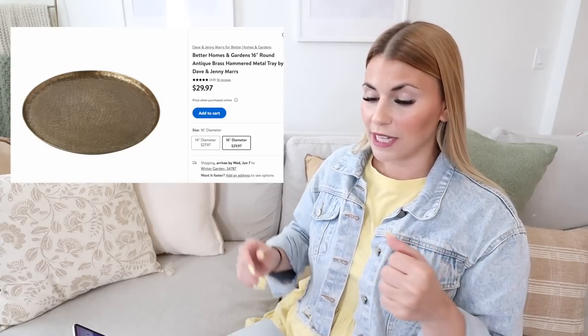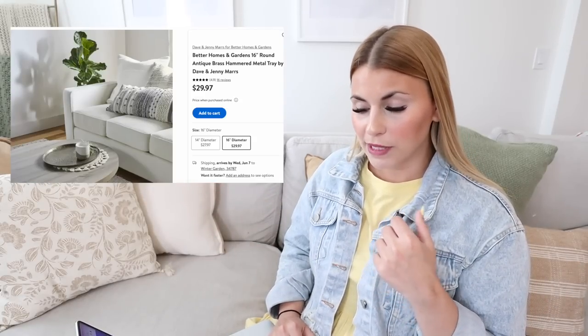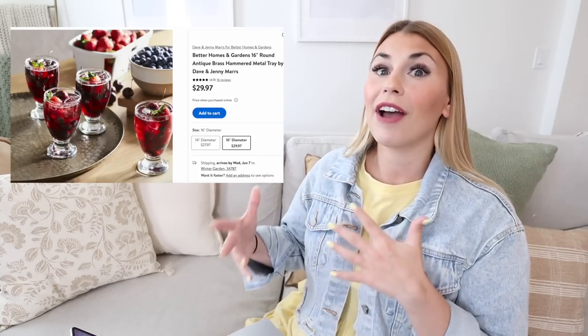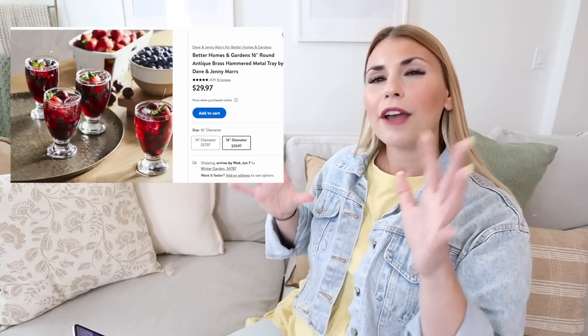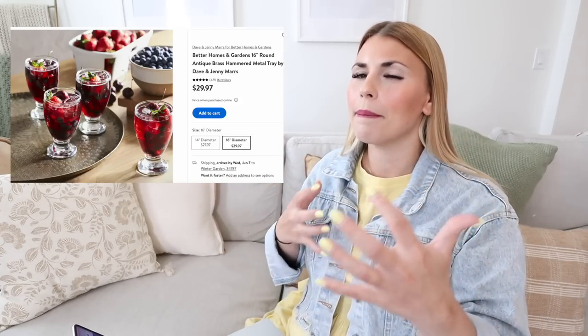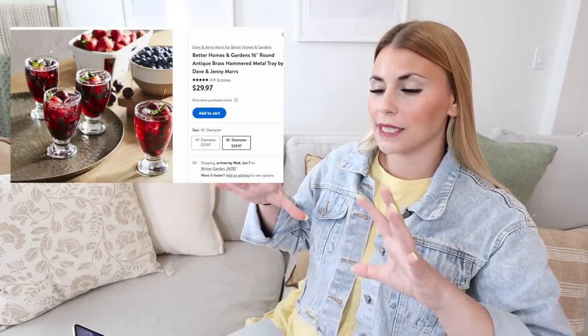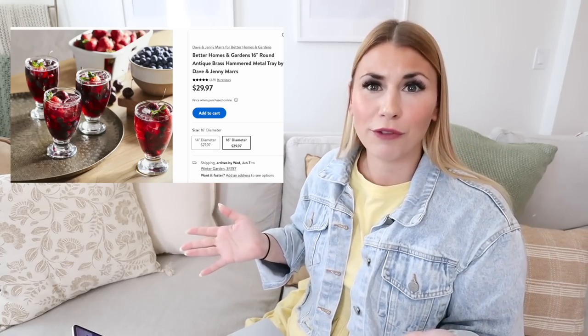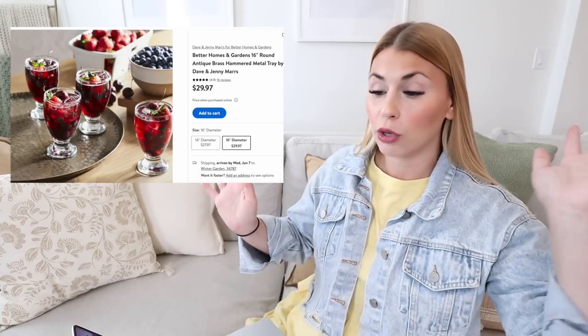So just two different sizes to choose from. And I love how on the website you get to see it in a lot of different uses and settings, because it really gives you a good idea of how you could potentially use it in your home. I feel like this is a good piece if you're trying to get into having a few metal accents, because it's a darker metal, so it's not too bright, too blingy. It's honestly more of a neutral, I would say. It's gonna go with warm tones or cool tones.